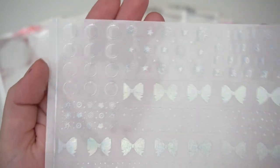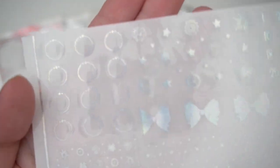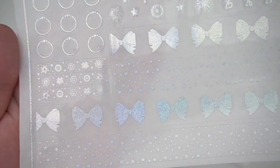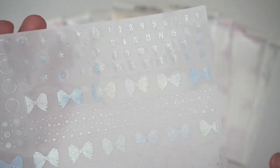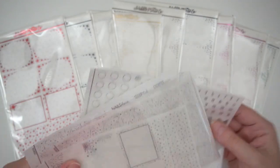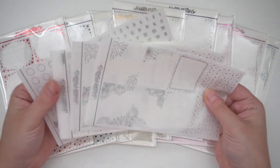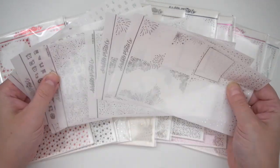You do have this cute little, it's hard to see, little stars on there, little fireworks. I loved these headers. I thought they were a little bit too much to be on all of them, but I thought they were cute right there. And then you have stars and then your bows. And I just think this turned out gorgeous, and I cannot wait to use it. I think it's going to be so stunning.